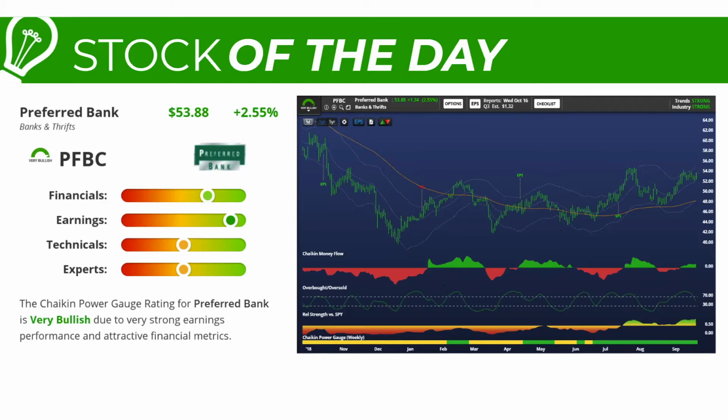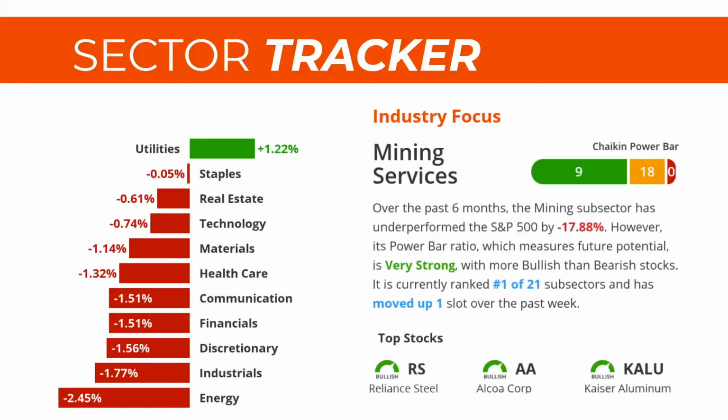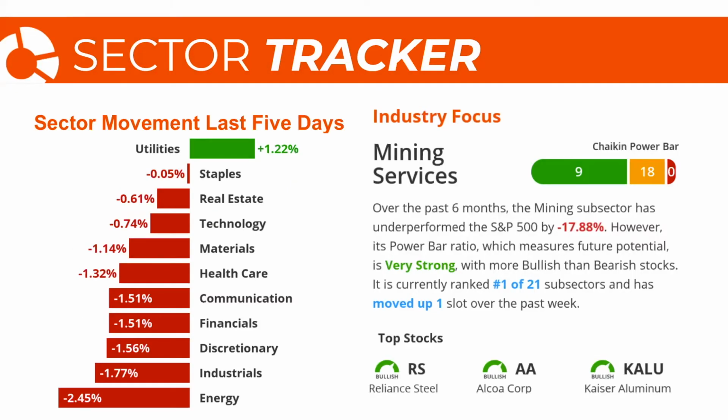We haven't been in love with the banks, but that's largely been a rate call, but this bank has been outperforming. So to me, I want to add Preferred Bank to a bullish watch list because it is outperforming. And when it gets to oversold conditions, I want to reevaluate. Add Preferred Bank to a bullish watch list here today, but I think it's too soon to take any kind of action.